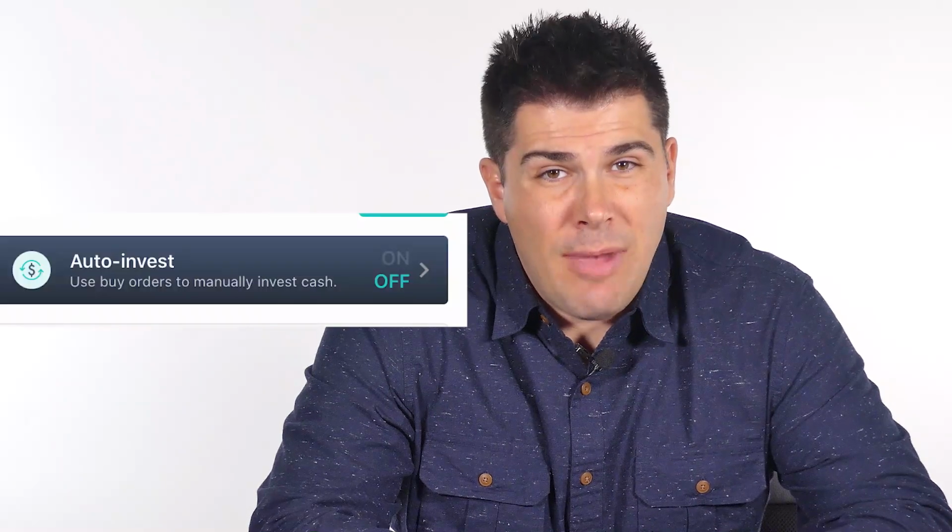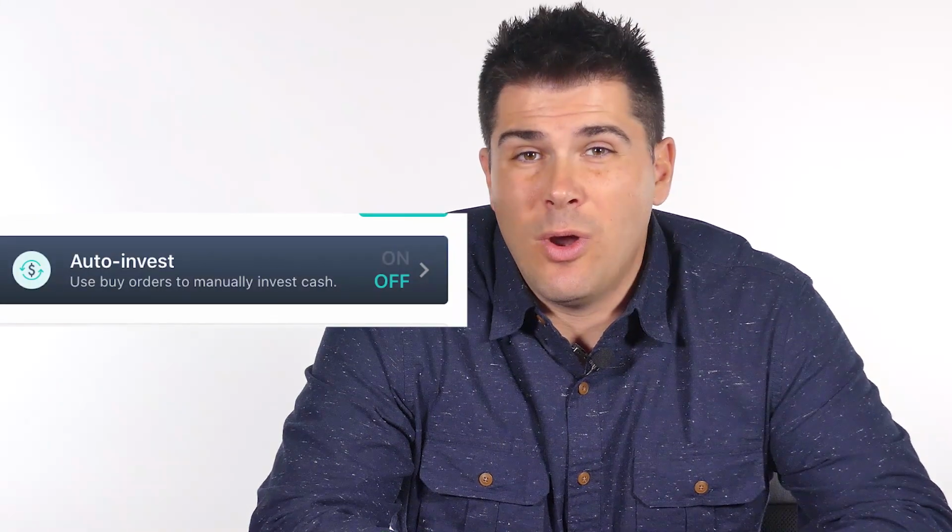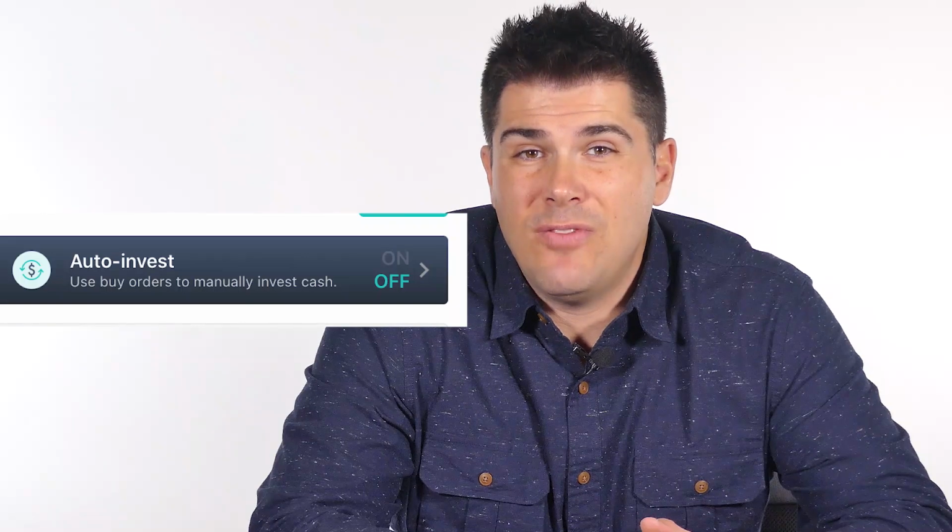Next on my list goes to M1 Finance because currently they are the easiest and the simplest stock trading app that I found out there because not only can you invest manually just like on Robinhood, but you can also set it up automatically with M1 Finance. So if you don't want to do anything, you can just set up your investments on auto and then they'll do all the work for you.